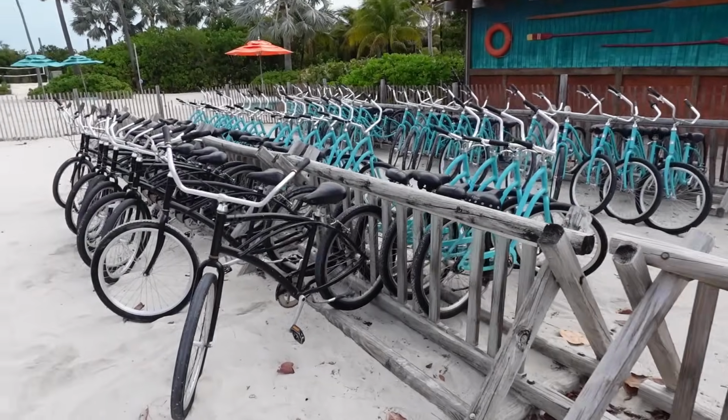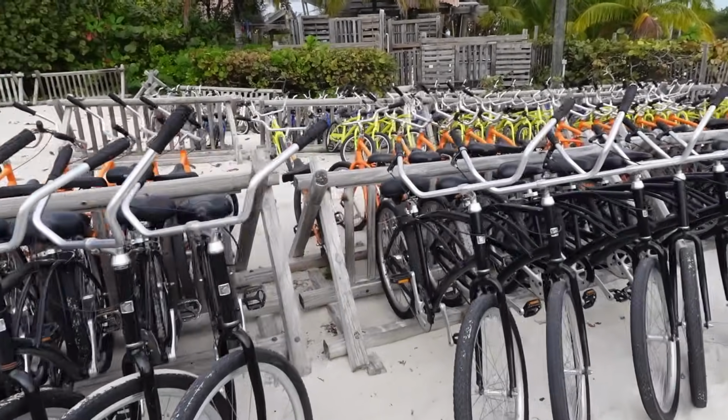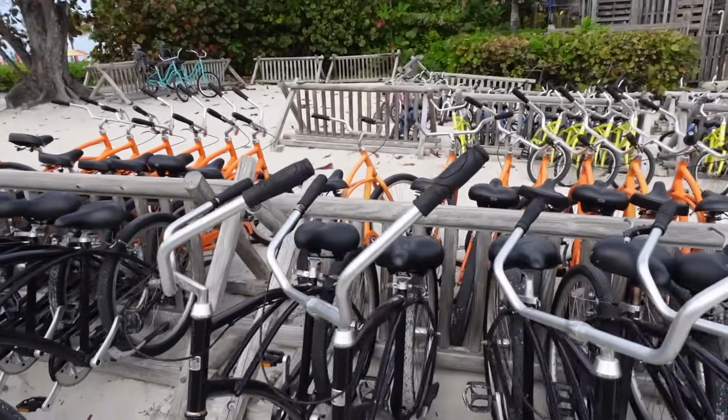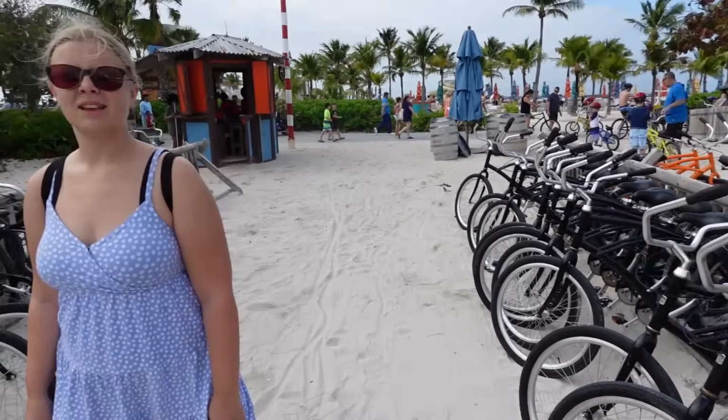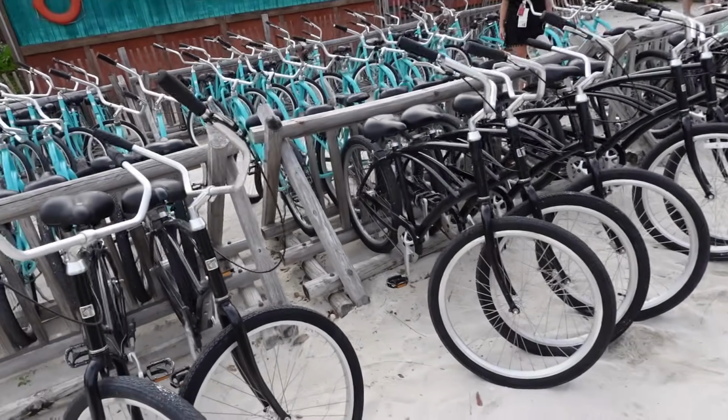So it's $15 per hour per bike, which I don't think is too bad really. So it just gets charged to the room, which is pretty easy really. Just give your room number in, then it gets added to your account. I'm going to have this nice blue one over here. Yeah, let's get some bikes, get them adjusted, and we'll get moving.